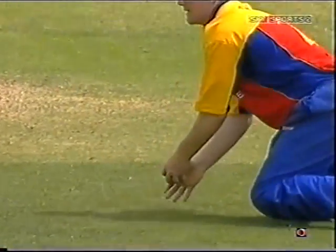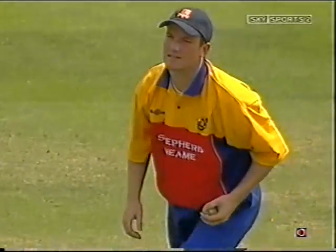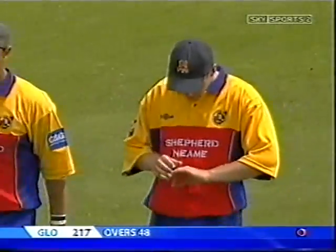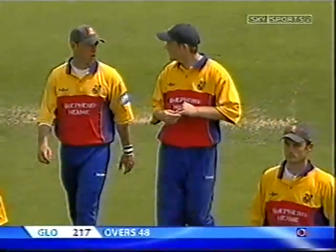And Phillips, who bowled well earlier in the day, decent left-arm spinner on a helpful pitch, takes the catch at backward point to bring Gloucestershire's innings to a close.